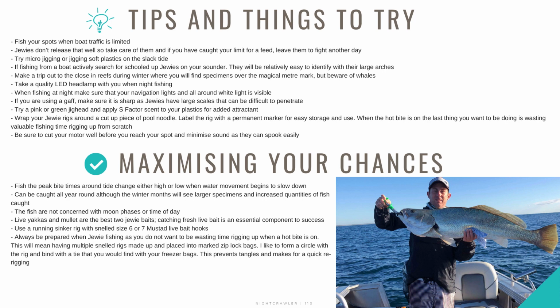Wrap your Jewie rigs around a cut up piece of pool noodle. Label the rig with a permanent marker for easy storage and use. When the hot bite is on, the last thing you want to be doing is wasting valuable time rigging up from scratch. Be sure to cut your motor well before you reach your spot and minimise sound as they can spook easily. Maximising your chances.